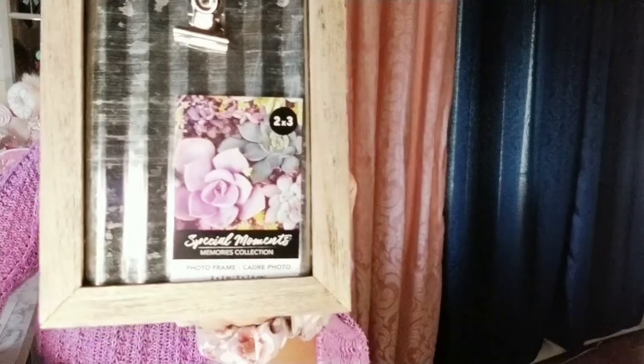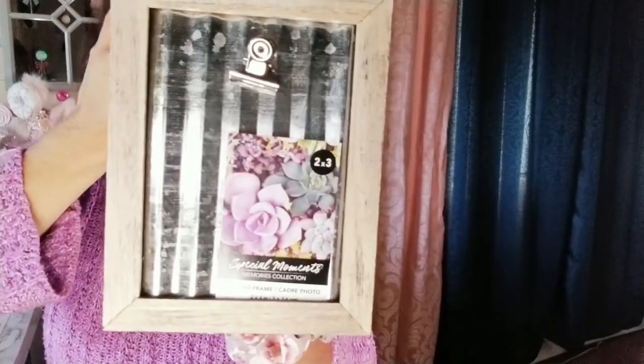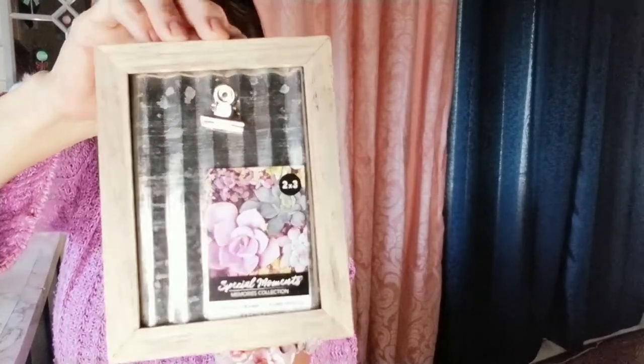Picked up one of these cute little frames with the galvanized background and the little clip for a picture. And I'm not sure if I'm just going to keep this the way it is or paint the frame, stain the frame. I don't know. Distress the frame. I might do that because I'm kind of loving the distress thing. And so there's that, yes.